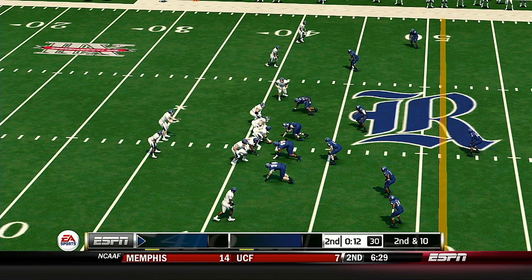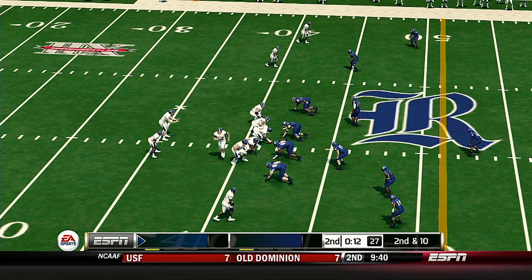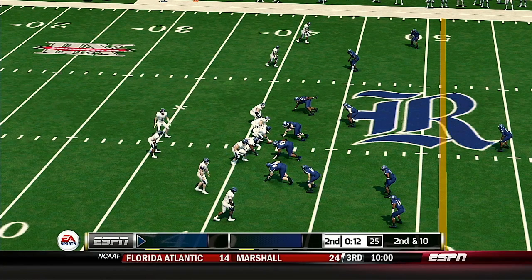Red two, yellow three. Yellow three. Easy, easy.